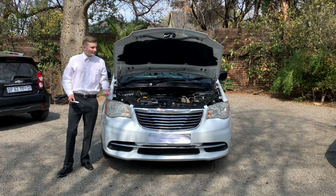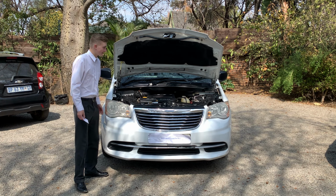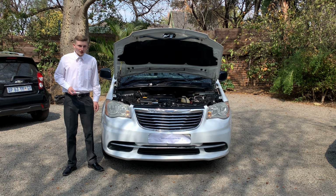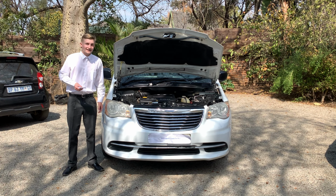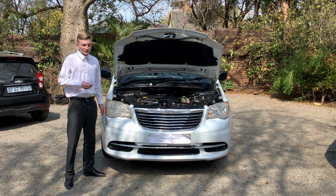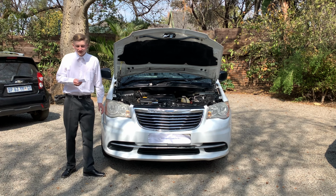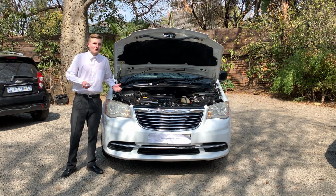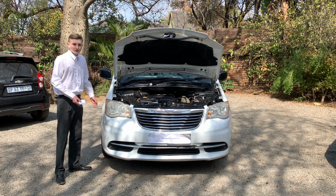As you can see, when you open up the bonnet, this engine bay isn't as cramped as the VW Combi or some other vans. It is pretty spacious. This car has a 2.8 4-cylinder turbocharged diesel, which produces 150 brake horsepower or 110 kilowatts. It produces 360 newton meters of torque, and goes 0 to 100 kilometers per hour in 12.8 seconds. The top speed is 185 kilometers per hour or 115 miles per hour, and this car is front wheel drive, which is pretty surprising. I would expect it to be all wheel drive or rear wheel drive.